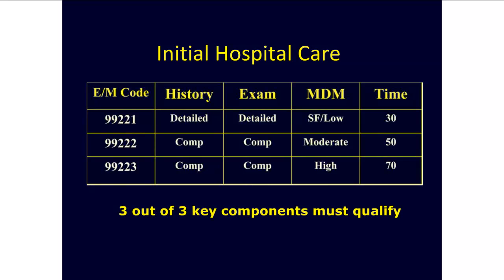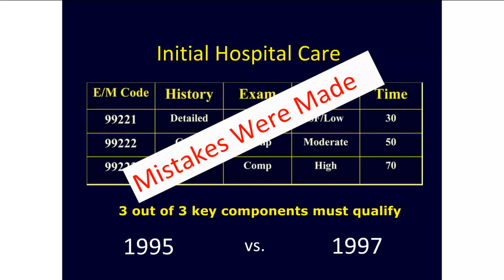For these encounters, all three key components are needed. And we're going to look at the note using both the 95 and 97 guidelines. I'll tell you right from the beginning that multiple mistakes were made in the documentation, which basically doomed this note from the start.